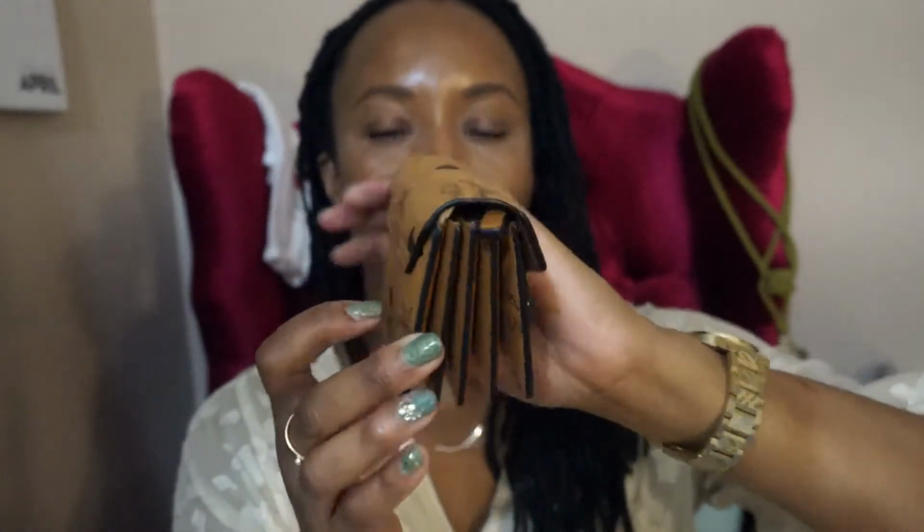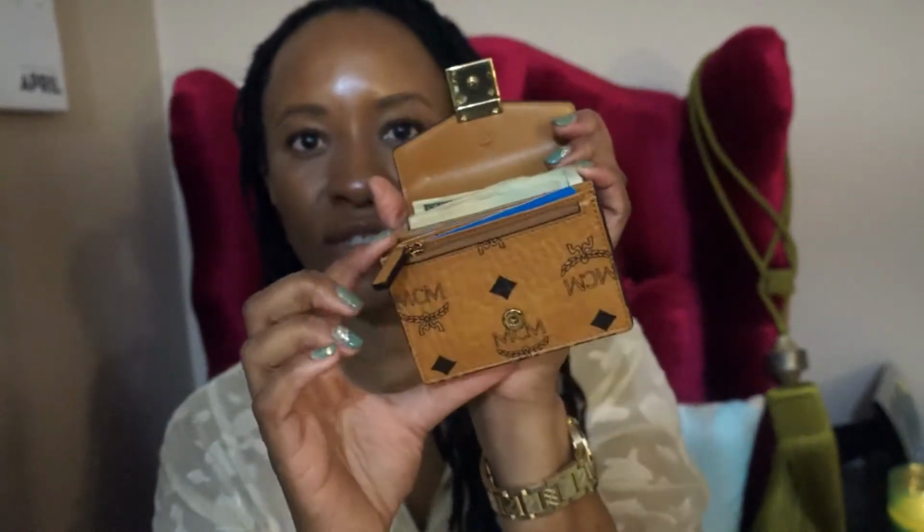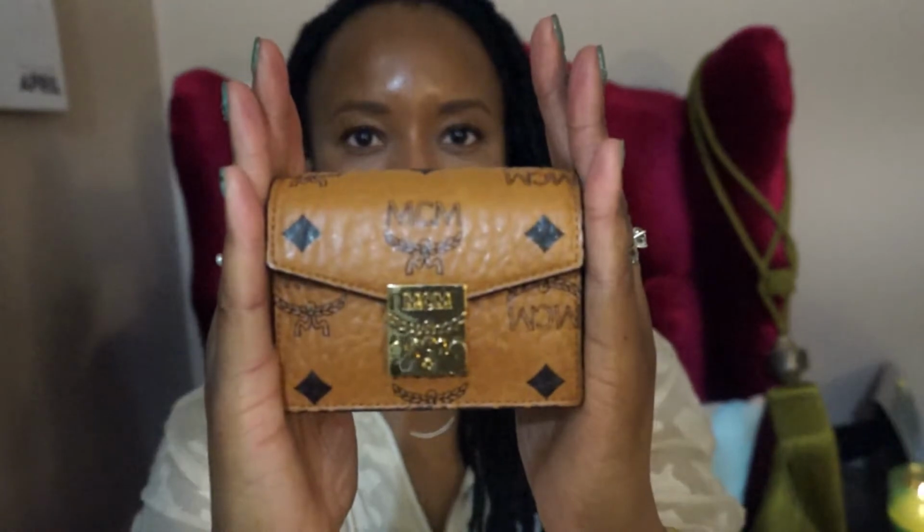It is so roomy. I have had so much cash in here. I've had this thing loaded with coins. I've got all these different cards in here. I mean, the storage capability is just so impressive. This also came in a white, but I really wanted the cognac color. Oh, it's so gorgeous. So yeah, this was a huge favorite. I don't see myself switching out of this anytime soon.